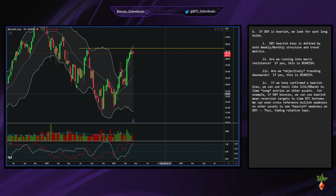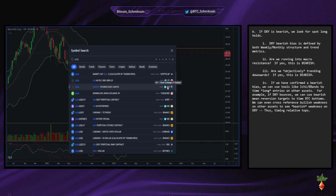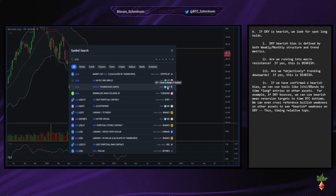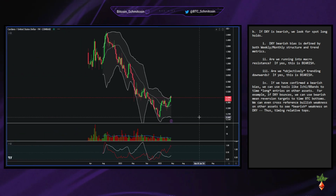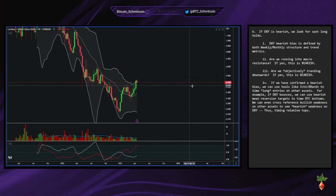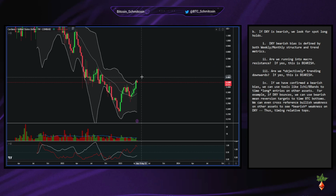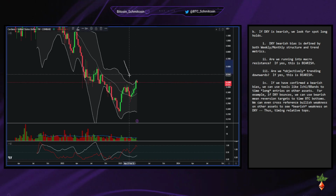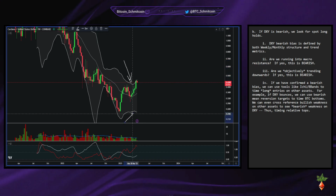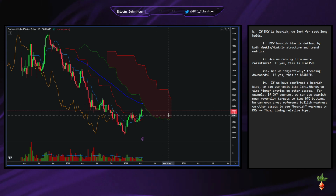How is ADA look? All right, we'll do one more. How's Cardano looking? So Cardano does not look bad. I like this weekly close here. Close on the upper B band. After a squeeze, we see an expansion. So that looks good. Looks promising for a continuation.